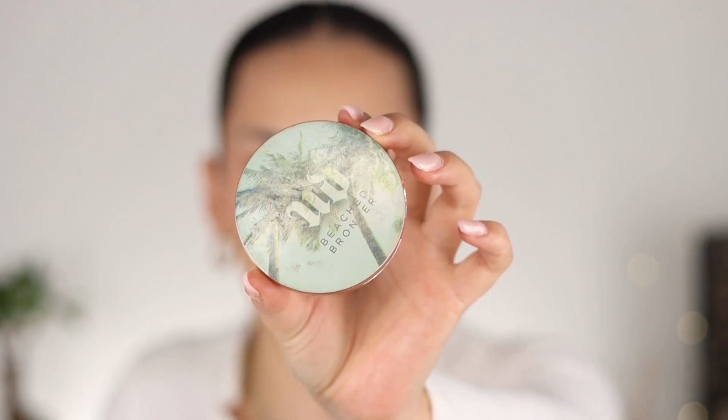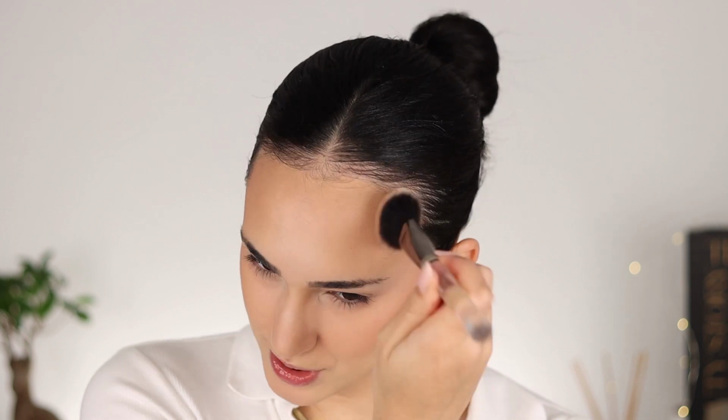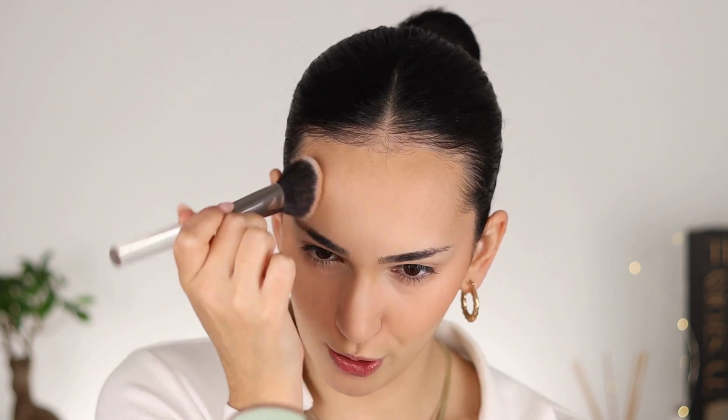Now for powdered bronzer, I'm going in with the one that I love to pair with this cream bronzer from NARS, which is the Urban Decay Beach Bronzer in the shade Sunkissed. I honestly just love the warmth of the shade of this one. This bronzer has such a beautiful shade, and I love the formula. It is very pigmented, so just make sure that you go in with a little bit of product at a time. But it diffuses so well and just looks so beautiful.